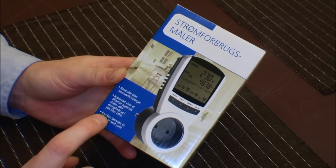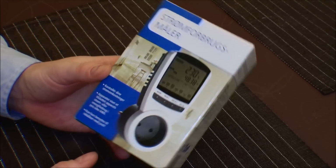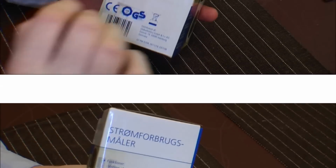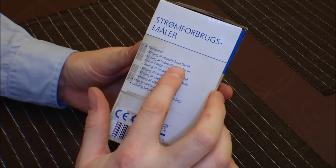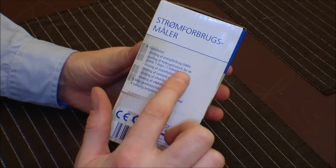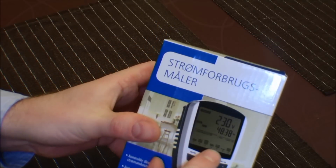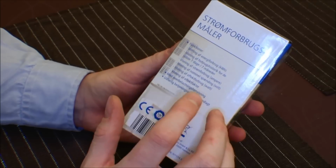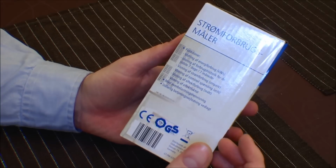You're only supposed to be using this within a plug with an earth connection, which is grounded. And otherwise there are some different options. I'll just go through those. And the functions are, it's able to show the energy usage in kilowatt hours. It can show you the usage over the last 7 days or 7 months. It has small graphs on the display here, and that gives you a representation of how it looked over the last 7 days or 7 months.